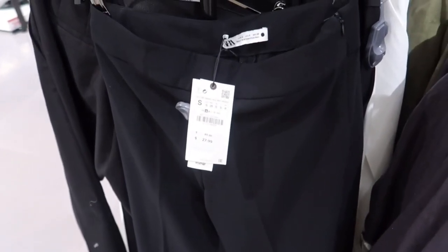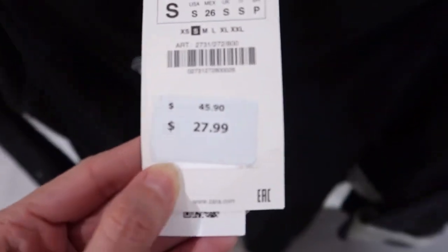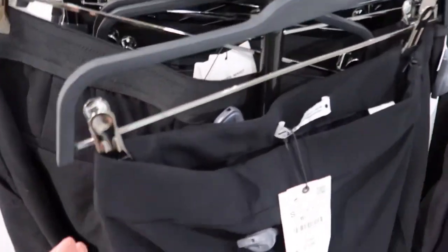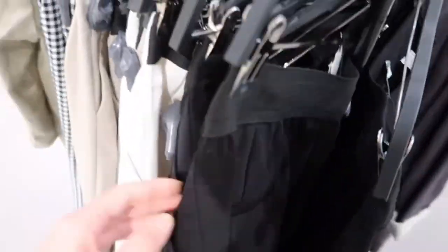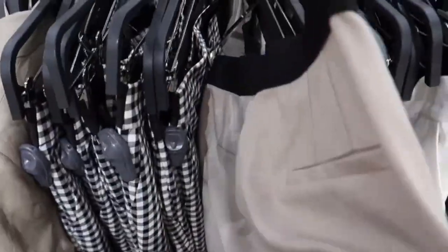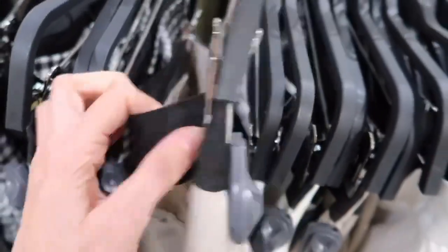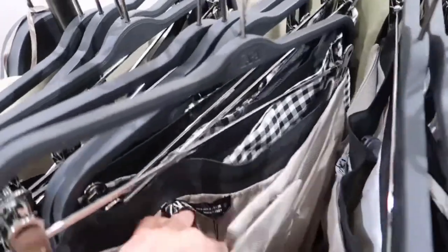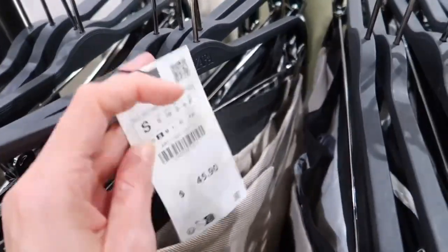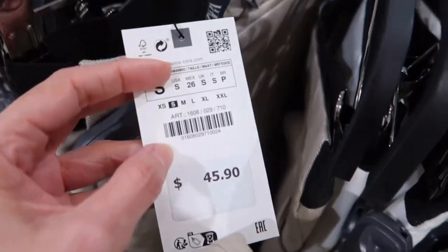These trousers are on sale, from $45.90 to $27.99. Trousers from Zara are a really good deal. They don't have pockets. That's the problem. Look at this. These ones are nice. They have this black elastic here. Pockets. Okay. Do we have size small? These ones are $45.90.